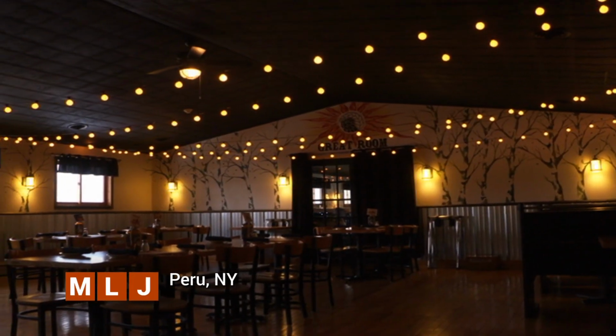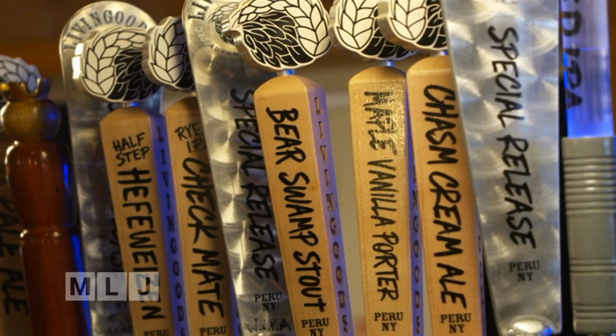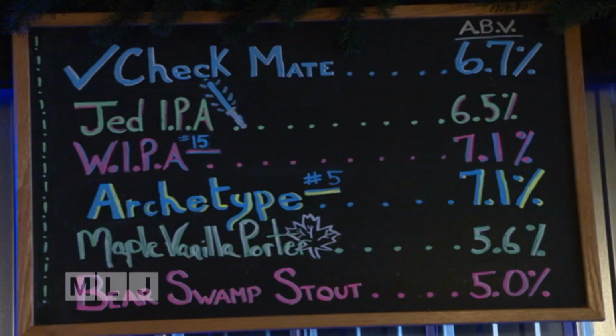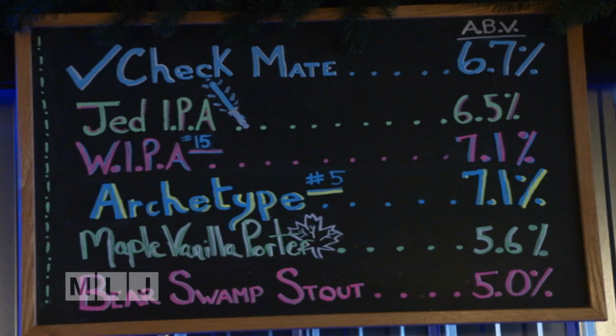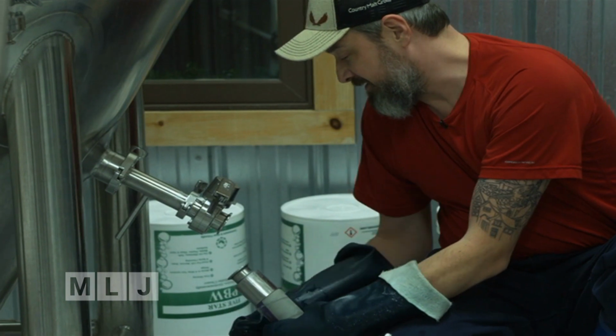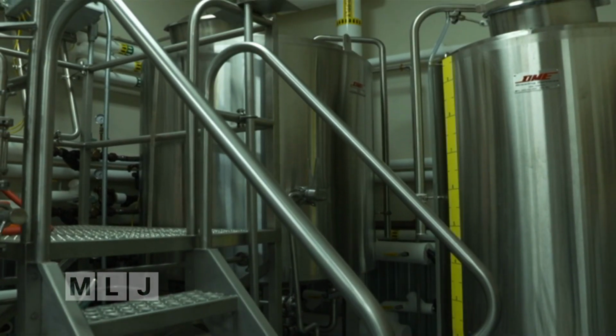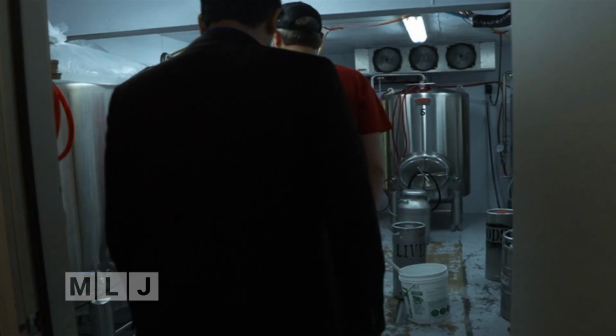A short drive south of Plattsburgh in Peru, New York, is the spacious Livinggoods. The brewmaster explained to me his philosophy of making craft beer a truly local experience. Beer is something that should be enjoyed as close to the brewery as you can possibly get. Fresh beer is best, and yes, we can package beer and send it across the country, around the world. But there's the things that are done to it. It's not everything that beer can be. So if you really want to experience what beer can be, I think it's best to do it as close to the brewery as you can get.